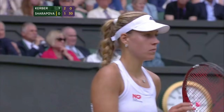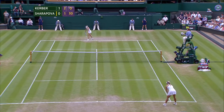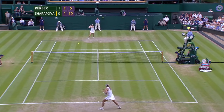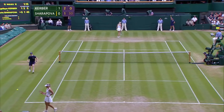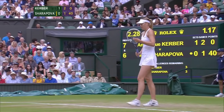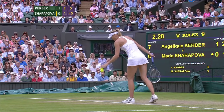Sunglasses going on and off as the sun drifts in and out. And this is so Sharapova-like. 40 love. Just when most players would be discouraged they weren't able to get the break, having numerous break points, Sharapova comes right back out playing some great tennis.